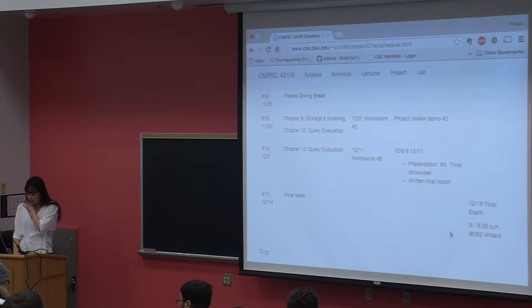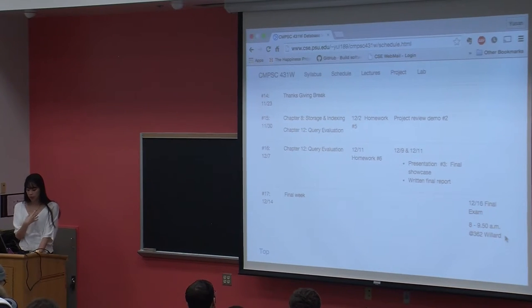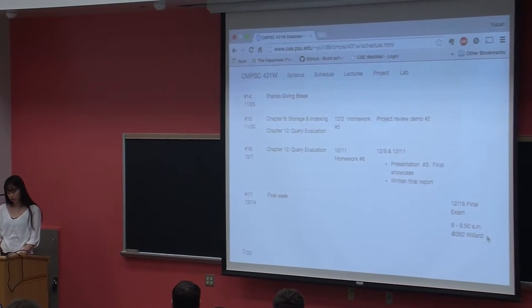Okay? And the final, I think I listed it wrong, will be the Wednesday of the final week, early morning, and it will be 362 with us. Just to remind you, the final is cumulative, and you will be able to use 3 sheets of cheat sheet. The only additional material compared to the 2 parts we learned in midterm 1 and 2 will be chapter 8 and 12. So that will be what we learned last week and this week.